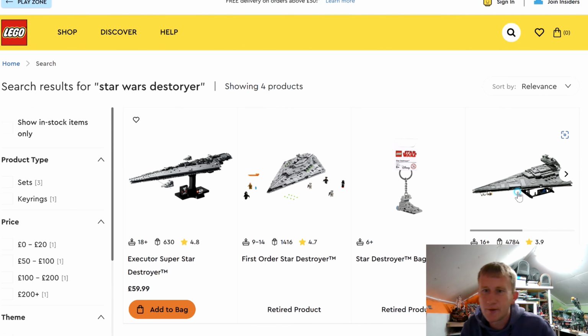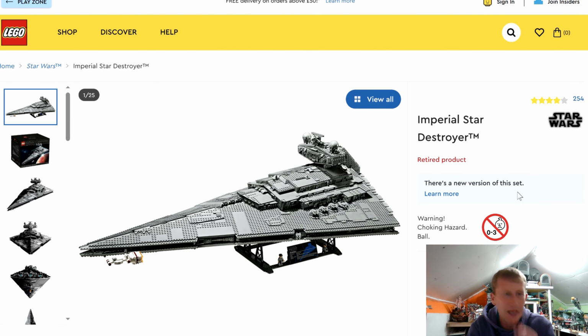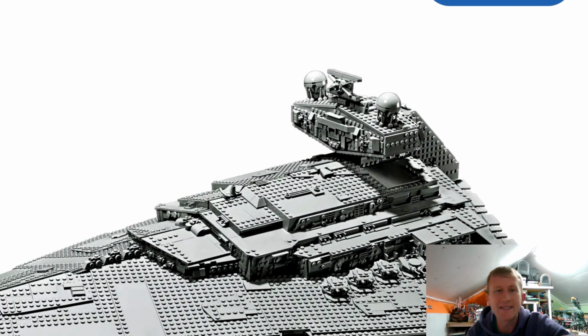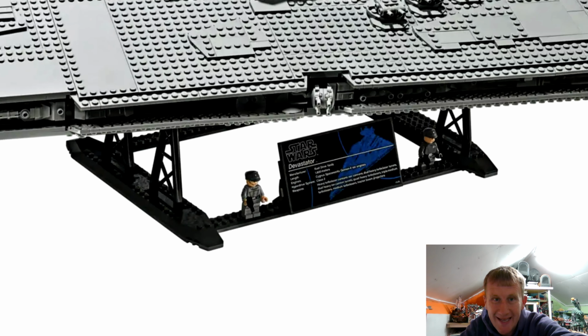There it is. So the Imperial Star Destroyer, the big block of cheese. That is what I had. And to be honest, again, the pictures don't really do it justice to the levels and the guns and everything that are on there. The detail on it when it was built did look very, very good. You did only get the 2 minifigures again with that.